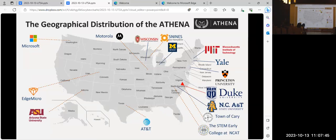Following this motivation, we proposed this Athena AI Institute. We're collaborating with eight universities, with Duke as lead, by the way, including Wisconsin, Michigan, MIT, Yale, Princeton, and also NCNT to build the whole infrastructure. We're working together with a few industrial partners like Microsoft, Motorola, and also smaller vendors, and also some educational partners like Stanley College and some others in high schools or middle schools. As Duration mentioned, recently we were awarded together this Eastbound AI, so it allows us to expand our footprint to Texas.